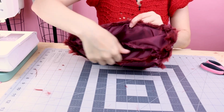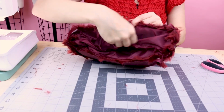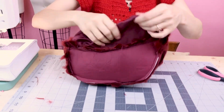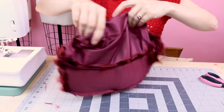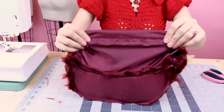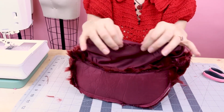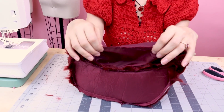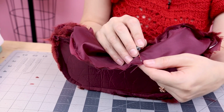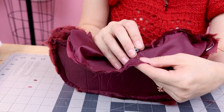Now we have the lining attached all the way around the opening of the bag. So you can see that this here is the lining, this nice soft part, and this here is the shell of the bag. So now what we need to do is just make a little opening in the lining and flip our bag right side out, and then we'll go back and finish that little opening. So I'm just going to make a little opening in the bottom of the bag here.